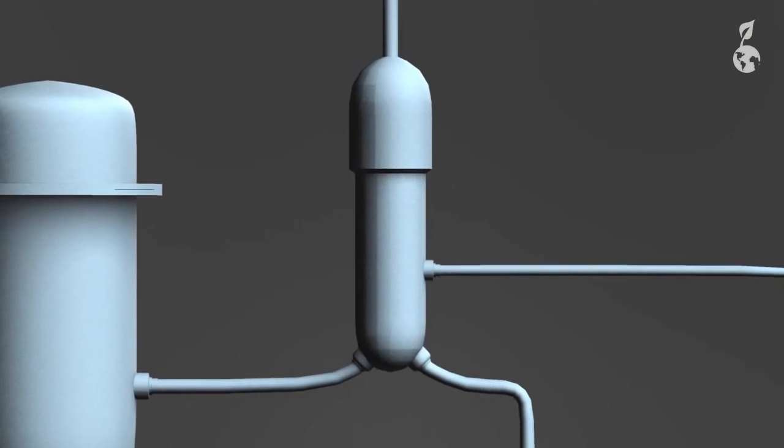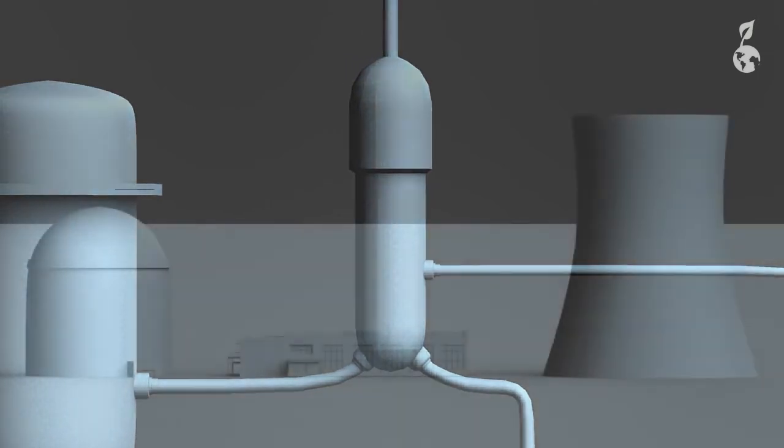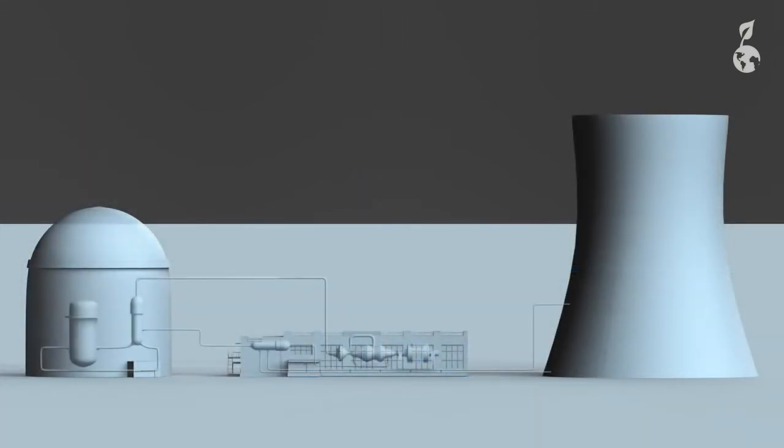The water needed for this often comes from an adjacent river, or is cooled in a cooling tower. The water circulation systems are always kept separate from one another. Water in the primary circulation system never leaves the containment building. This water is radioactive, since it has been in direct contact with the fuel rods.